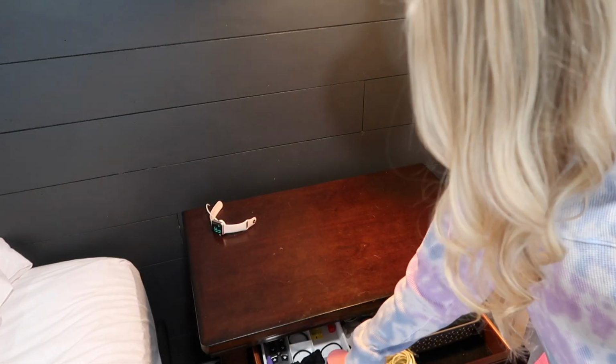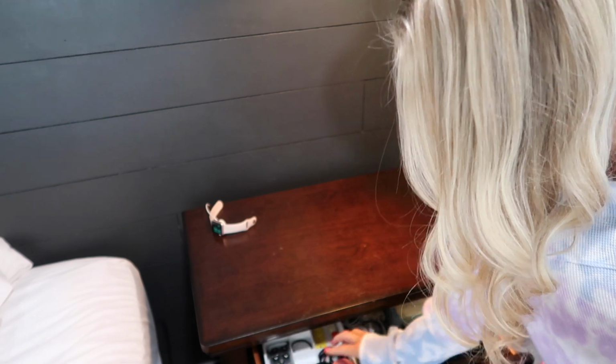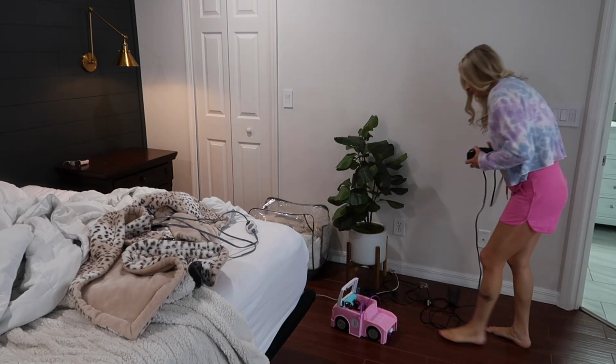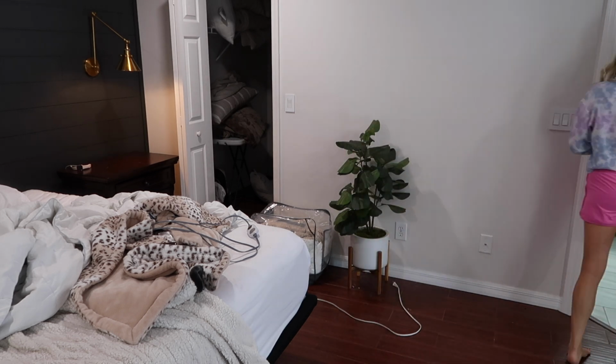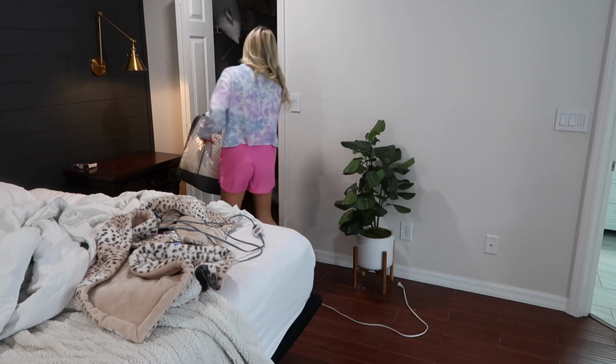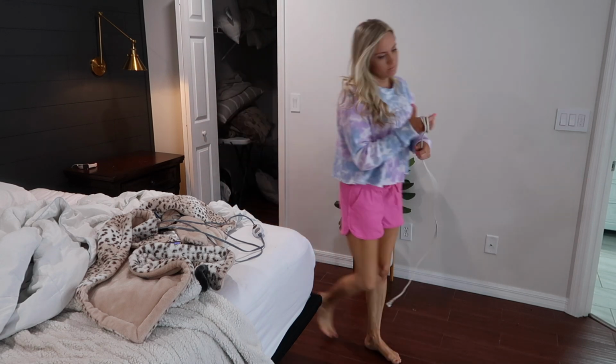We keep the dog's cage in here. Milo loves sleeping in there at night. I'm assuming because the bed gets so full of everyone else that he's like, hey, I'm gonna sleep in the cage. So there is dog hair everywhere. So let's go ahead and get this room cleaned up.